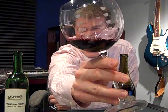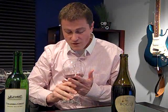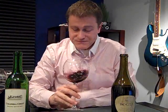So first thing I notice on this with the swirl is this is an amazingly dark wine. Far more dark plum than even the Cabernet Sauvignon that we just tried. So let's give this one the sniff.